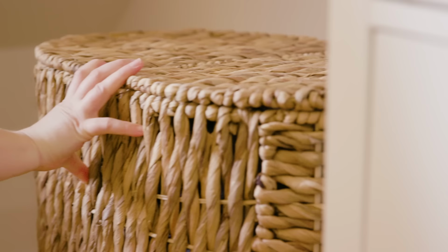So the last thing we're putting into this room that is just going to complete the whole vibe is adding this gorgeous pendant light in the center of the room. This pendant light is so textured, it brings in an extra element of warmth and coziness and style, and it just completes this entire space. Now it's time for the finishing touches.